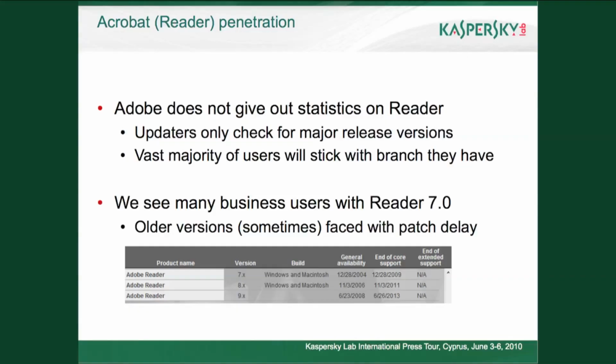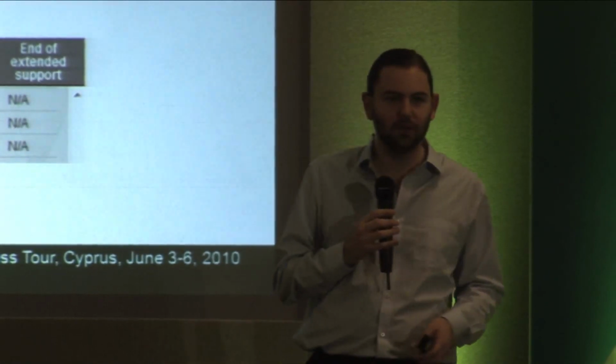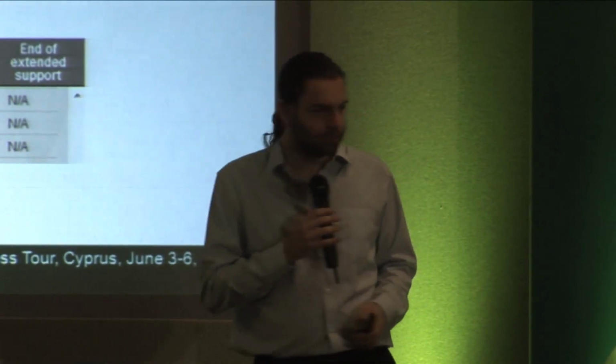Adobe does not give out any statistics on the penetration rates of Adobe Reader and Acrobat. I don't know why, but from the data that we've been able to gather, it seems to be in the 80s. So let's take the average, about 85% of certainly Windows machines seem to be running Adobe Reader.